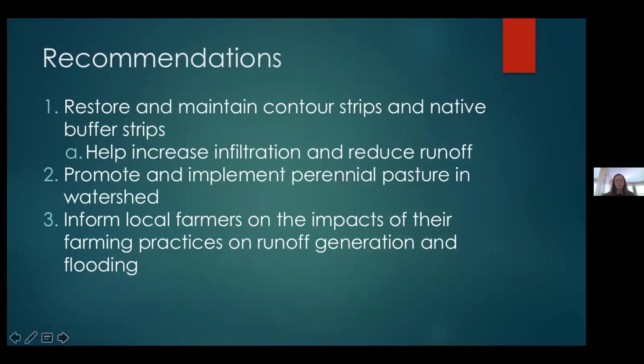And from that, we were able to come up with a few recommendations, one being to restore and maintain contour strips and native buffer strips, as those help increase infiltration and reduce runoff. A second one being to promote and implement perennial pasture in the watershed, and a third being to inform local farmers of the impact that their farming practices have on runoff generation and flooding.